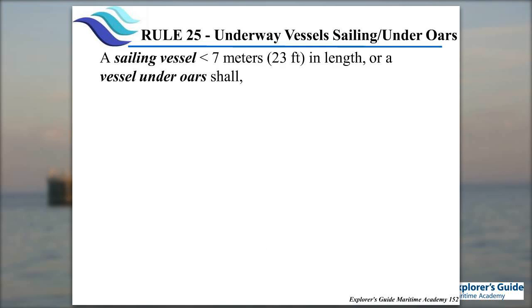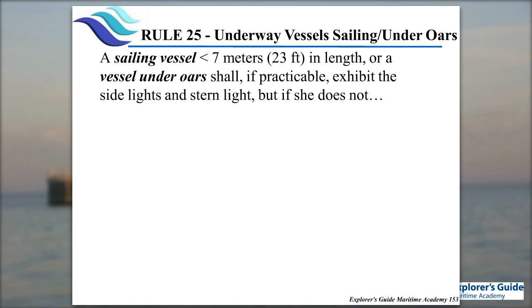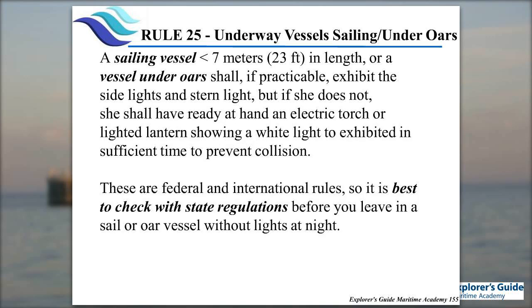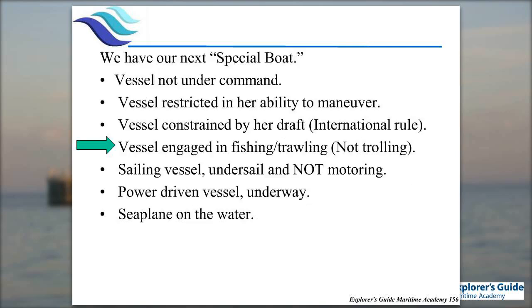Vessels less than 7 meters, under oars, if practical, exhibit sidelights and stern light. If not, then they shall have a lit lantern or electric torch available. Basically a flashlight that can be used to shine on the sails to let people know that, in fact, there's a boat there. So less than 7 meters or under oars, paddles, whatever. Again, if not practical, at least a lit lantern or electric torch. Check with state regulations. Every state's a little bit different.